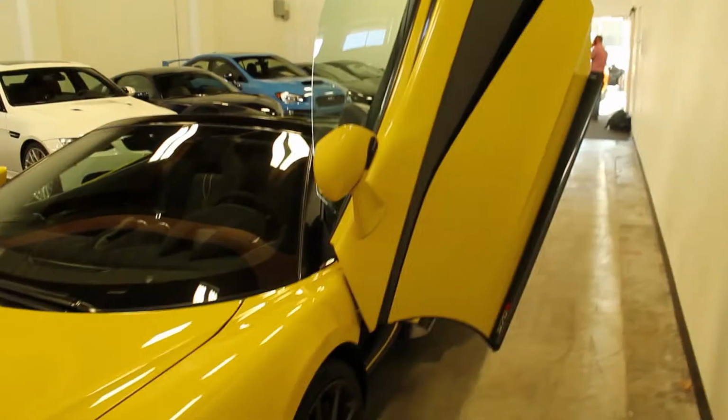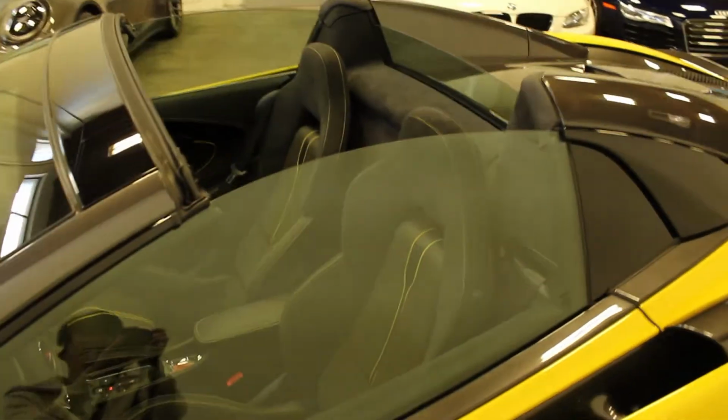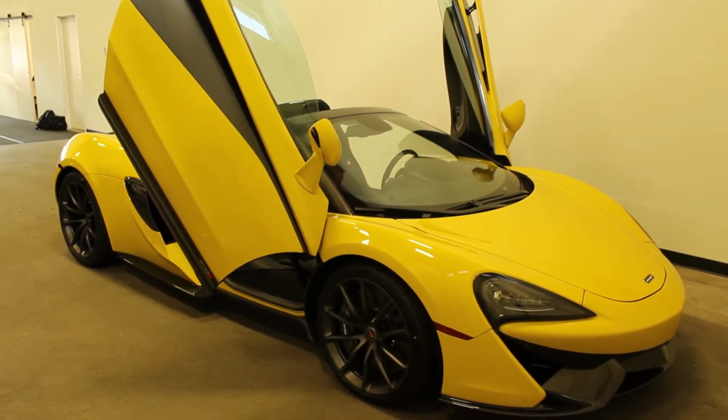It's awesome. And obviously there are the scissor doors, which are probably the most crazy feature on the car. And the window goes up. Boom. That's what it looks like with both doors up. Insane.